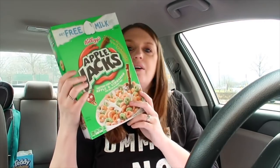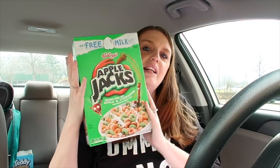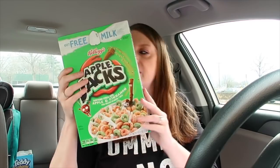I got some cereal. My stepdad's a truck driver, so I'm starting to get him food and stuff for him to have on the road. So I got some Apple Jacks. He really likes this. These were $1.99. There is a 50-cent off digital coupon that you guys can use. You would just get this for $1.49. So not the greatest deal, but in case you guys just want to get some cereal, I am all cereal'd out. It's just ridiculous.